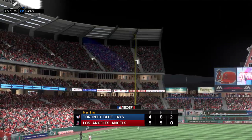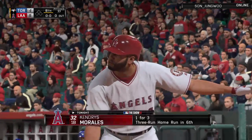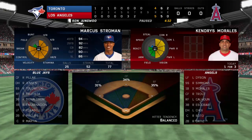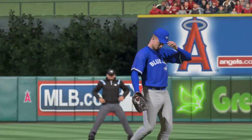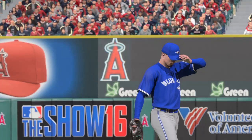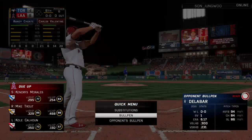Kendrys Morales started here for the Angels with the excitement waiting on deck in the form of Mike Trout. Randy Choate is on out of the bullpen now as he'll take over to start the bottom of the eighth. Randy Choate.